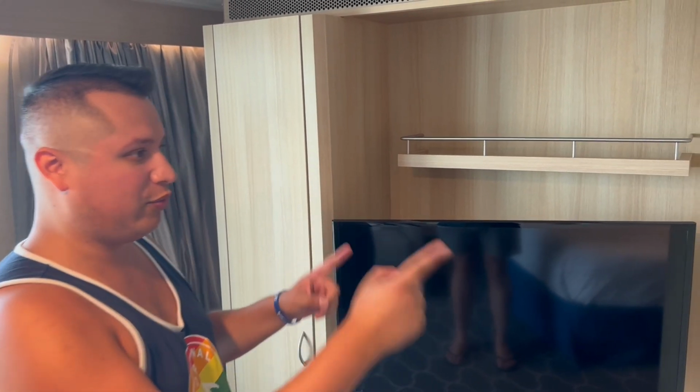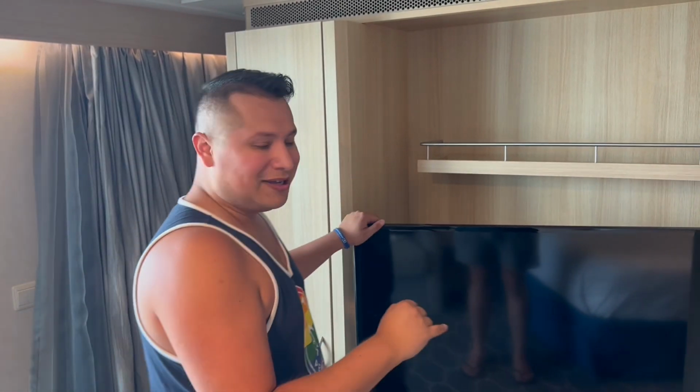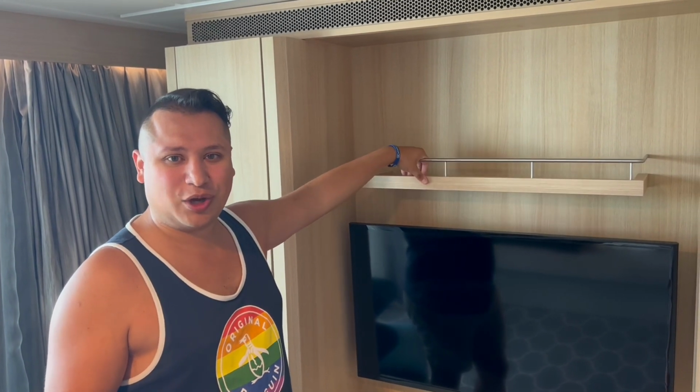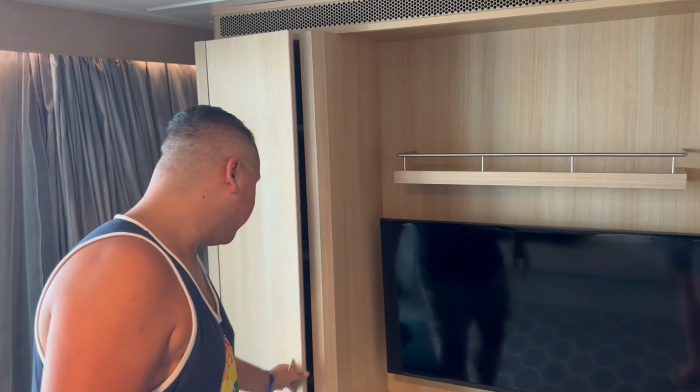I think over where the vanity is, this being the vanity space, would have been a better selection for them, but I don't design the rooms. You also have this nice ledge. I think we'd put hats and sunglasses up here, maybe some lotion, sunscreens, but it's a nice added storage space so you're not wasting anything here.